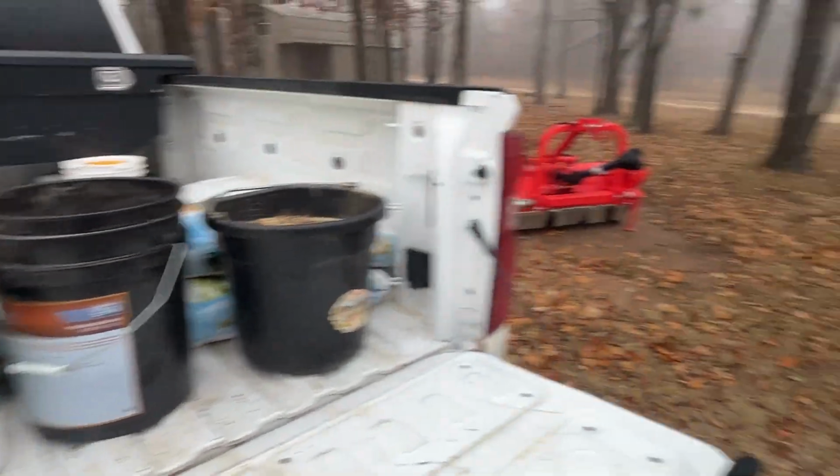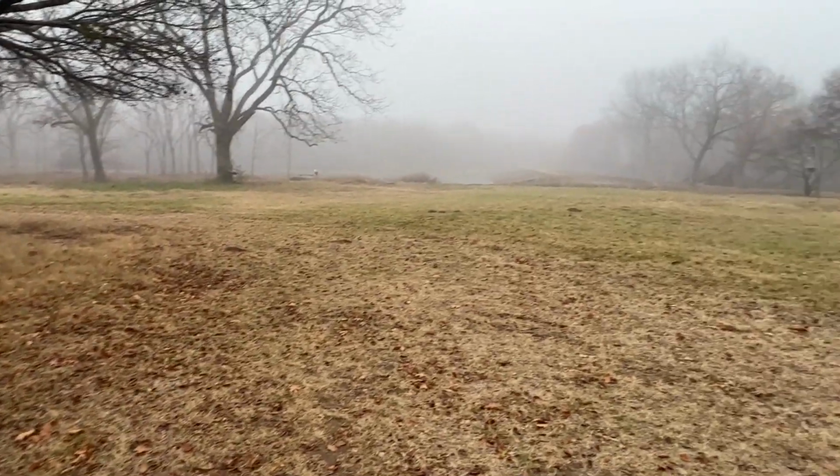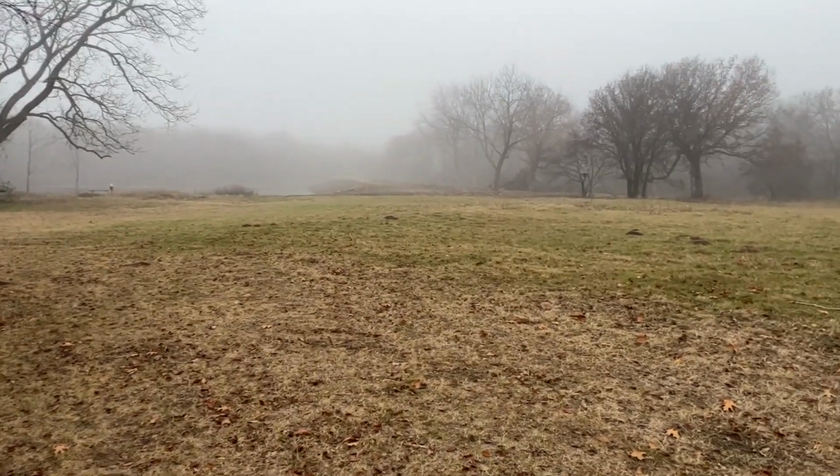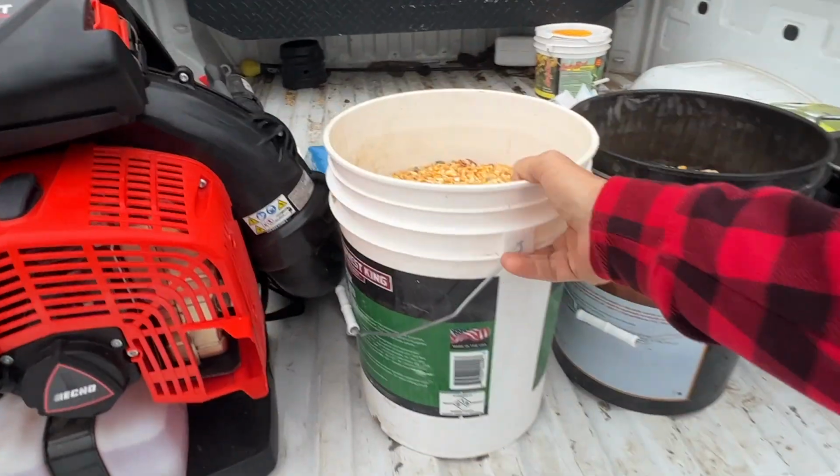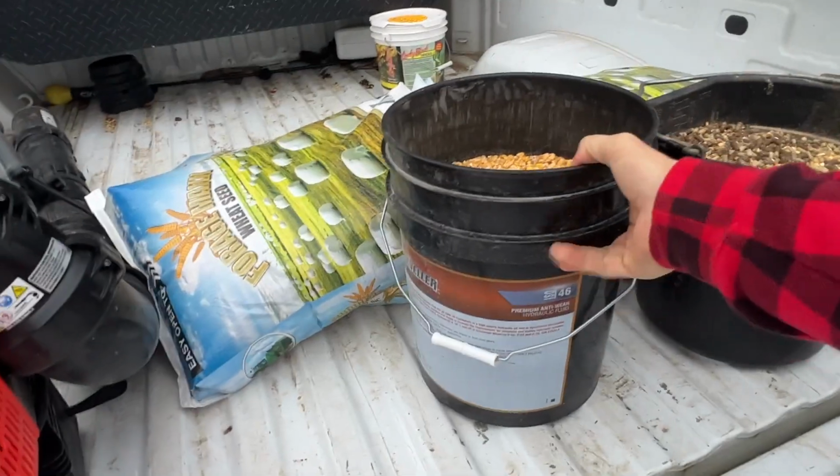All right, what a beautiful morning. Nice and foggy, expecting quite a bit of rain this evening. So I'm gonna go ahead and fill up one of the deer feeders I got here. Brought some corn for that.